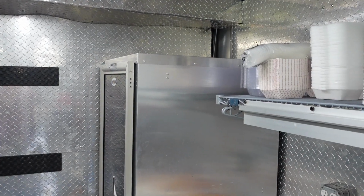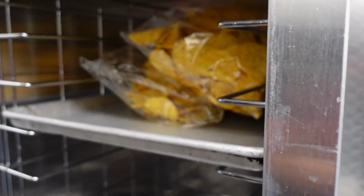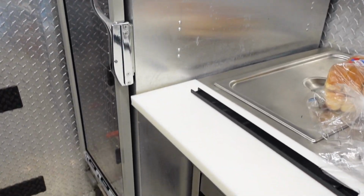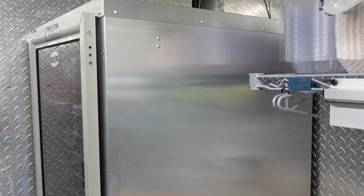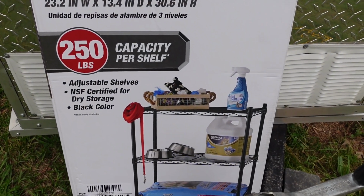But one of the main things we're going to work on right now is getting rid of this warmer cabinet right here. We're going to take it out and, well, originally we planned on using it for storage, as you can see. But we found some racks that fit perfectly in that place, some wire racks that goes from the floor up to about this shelf right here, and we'll open it up and give us actually more room than that warming rack does. Here is the racks that we found at Walmart to put in there.